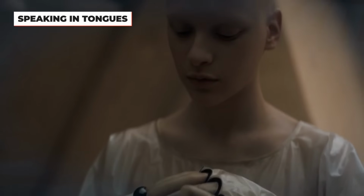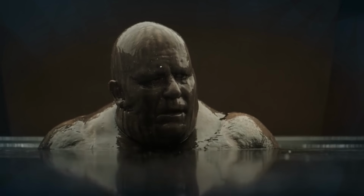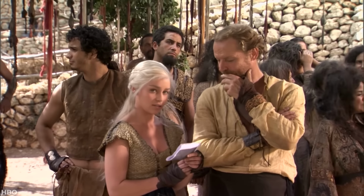Since Dune takes place on a different planet, it'd be strange if all the inhabitants just spoke English, which means that the team behind the film would have to create a new language. The creative team members contacted the Kinh Kong Lang David Peterson, who worked on creating languages for Game of Thrones, to help build languages for the film.